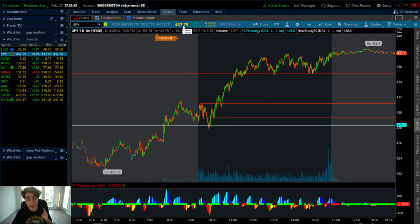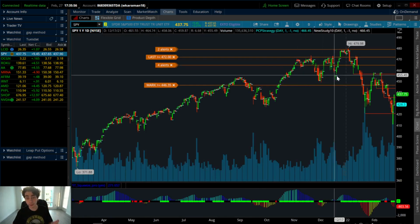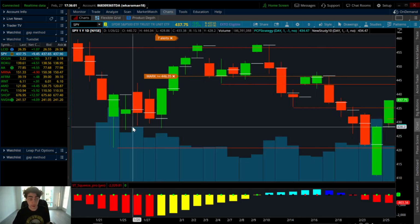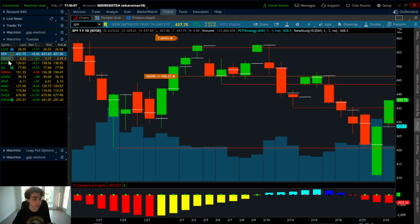So your first key level is the previous closing price, 437.75. Your second key level, which is going to be one of the most important ones in my opinion, 435. And then your third key level, which is going to be the make-or-break key breakdown for SPY, 428 to 430. So those are some levels of interest that I'm going to be watching into this week.